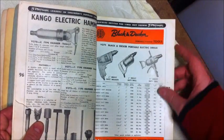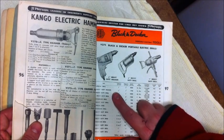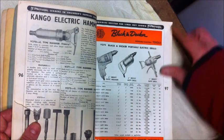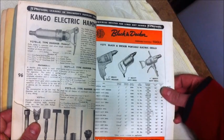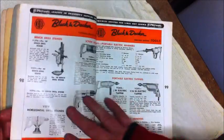Black & Decker drills, electric drills, a big 1/4 inch heavy duty hole gun, which is pretty crazy. Can you even buy a 1/4 inch drill now? The 1 inch heavy duty drill will just spin you around, and yeah, don't want to get caught in that.